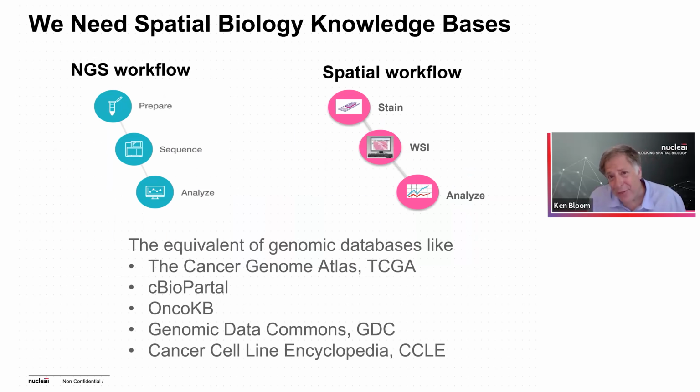So we have things that are very, very analogous to the NGS workflow: preparation, sequence, and analyze. We stain, whole slide image, and analyze. I'd say one of the things that we're missing in the spatial world that we at Nuclei are helping to develop with our academic and pharma partners is the equivalent of the genomic data sets, so that we can understand the knowledge bases to understand what all of these things actually mean.